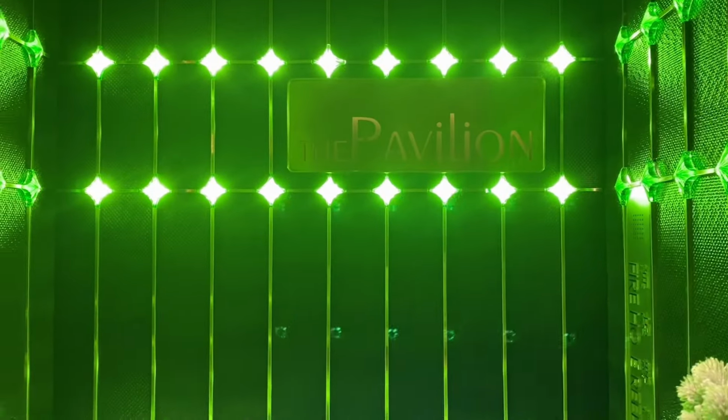Okay, so now we're on the way to the pavilion, which is their cocktail bar area. We're so excited because they specialize in their drinks, their cocktails. Let's go. The pavilion.